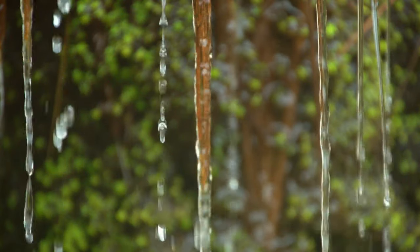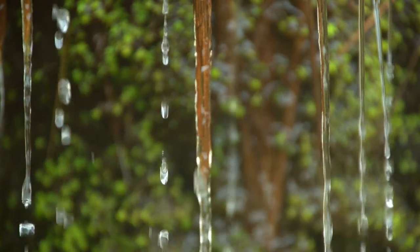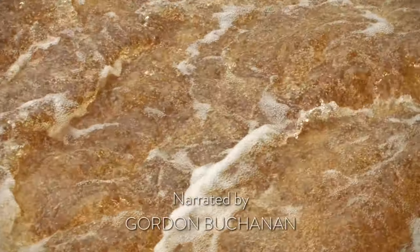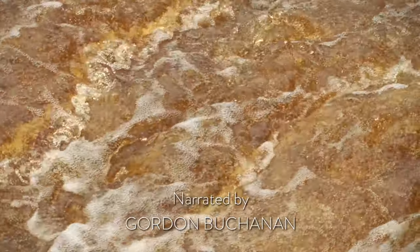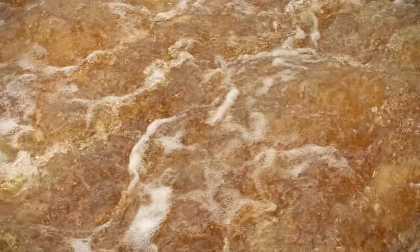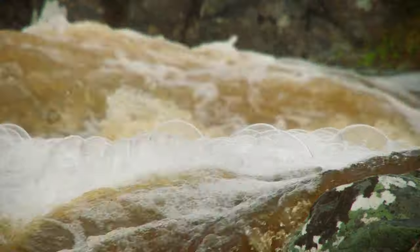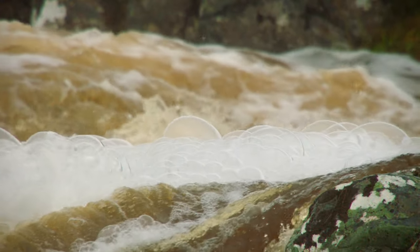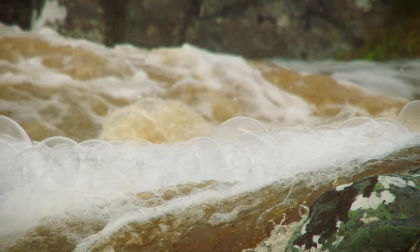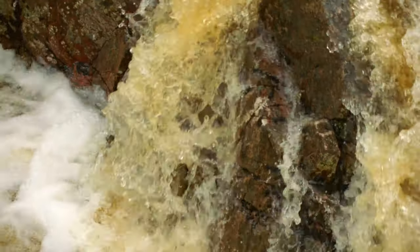It all started 10,000 years ago. Britain's climate started to warm. Producing dramatic landscape changes as the glaciers across Scotland started to melt. Huge quantities of meltwater poured across the landscape.